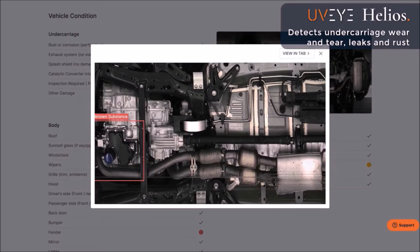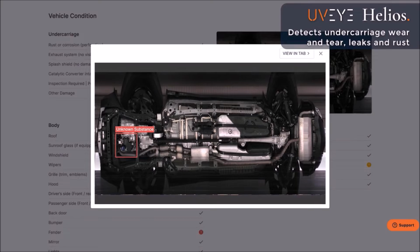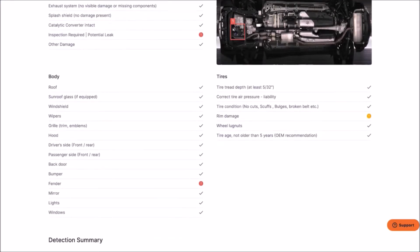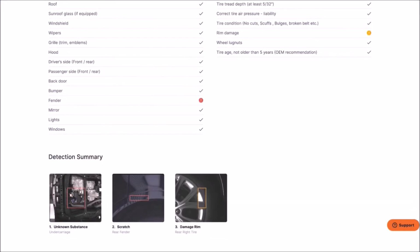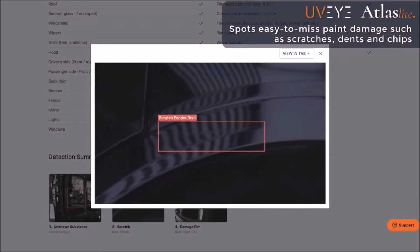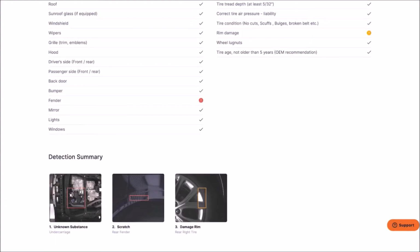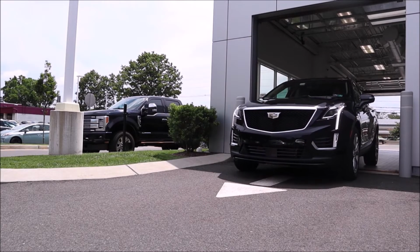We also have the Helios that helps us to inspect the undercarriage of the vehicle. You can find all leakages, broken parts, missing parts, different severity and levels of rust, everything from the mechanical and safety perspective. And we have the Atlas that scans the exterior of the vehicle, can detect scratches, dents, chips in the windshields, broken parts, repainting of the vehicle, pretty much everything from the exterior of the vehicle.